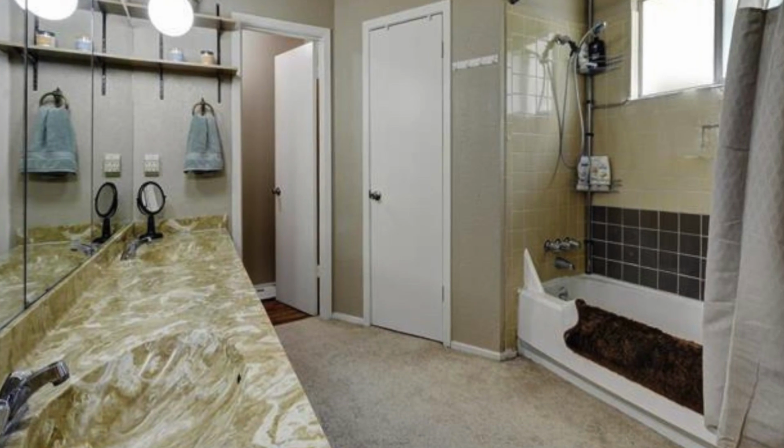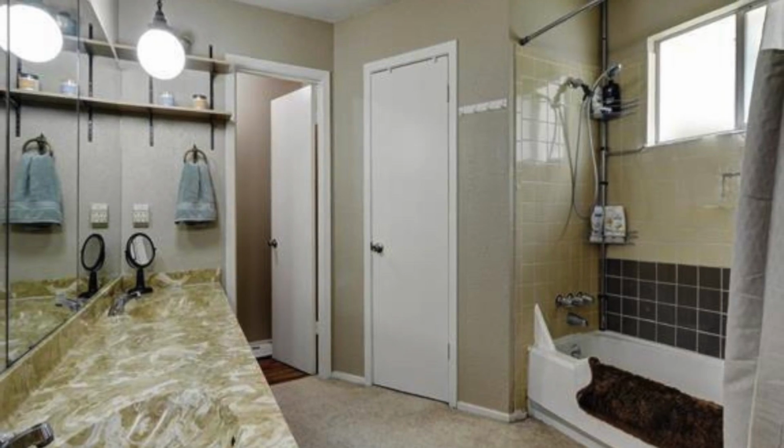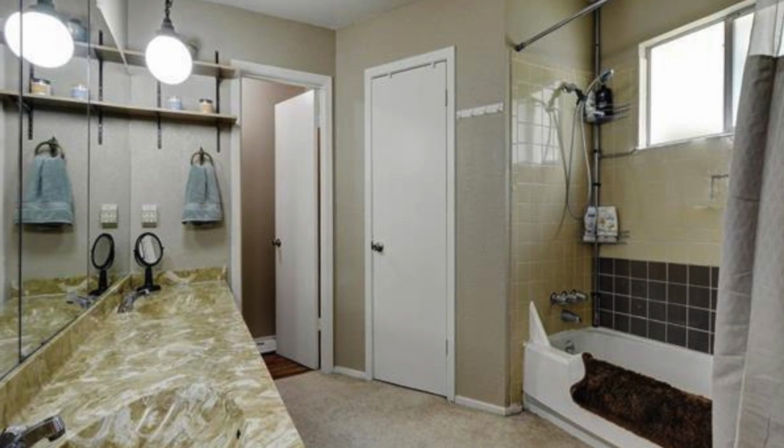Okay, moving on to the bathroom. Oh my goodness, what is happening here? Carpets, again with the carpet. This just seems unsanitary, right? In the bathroom, what were they thinking? You got lots of like this faux marble and whatever.